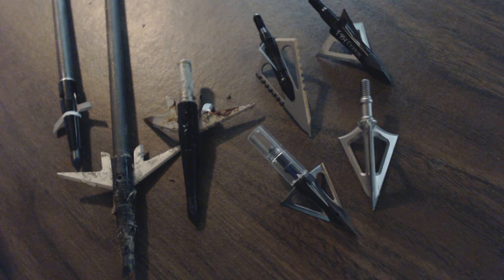With these fixed blades, as long as you can get them to fly decently and you hit the animal, the cutting diameter is going to be what it is, and you're not going to have to really worry about a failure. For the most part, I don't think I've ever had a blade failure on a fixed blade. But with mechanicals, it's a different story.